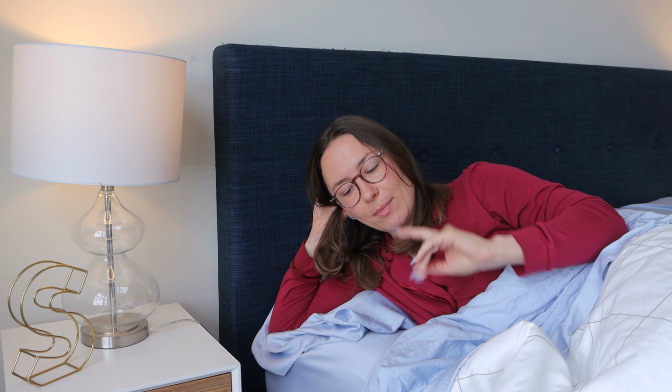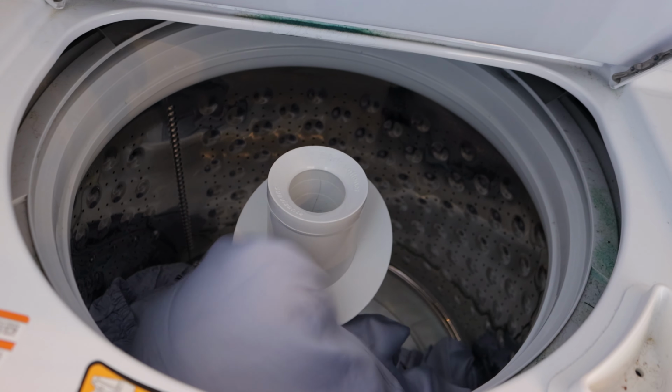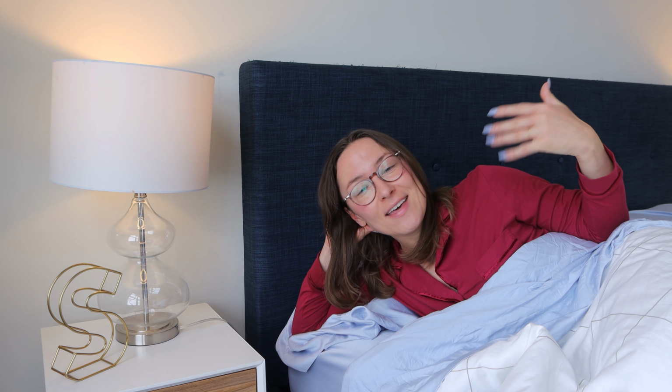So definitely good to see that. It's now been 1 week since I've been sleeping in these bamboo sheets, and overall, there's a lot that I'm liking about them. Number one, this paint smell completely went away after I first washed them. Now they don't smell like anything, so that's great.